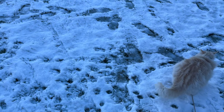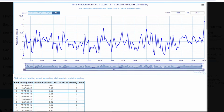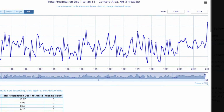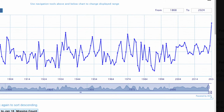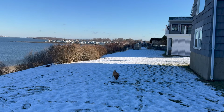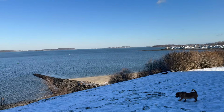liquid equivalent precipitation. The National Weather Service in Portland, Maine did a water equivalent on the snowfall the first half of the month, or rain and snow melted. In Concord, New Hampshire, this doesn't even include yesterday's event, more than 10 inches. It is the wettest first half of winter on record here in the Northeast. It is extreme coast to coast.